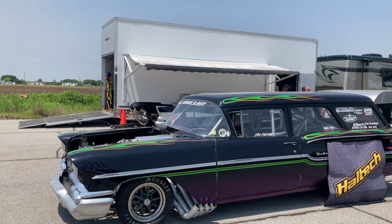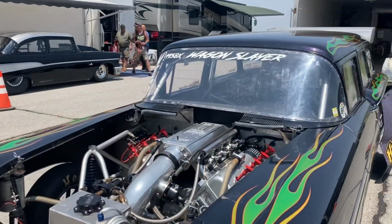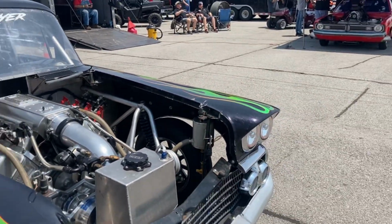We have a wagon right here. There's some zoomies, a zoomie exhaust. Man, what kind of motor is this? Hemi? We have a Hemi right here.